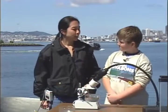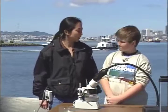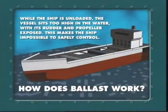One of the big ways that invasive species get to different places in the world is through the ballast water of all these ships that are carrying all these things like containers and wood and materials. Gabe, can you tell me a little bit about how ballast water works? Why does a ship need ballast water? Well, ballast water is what keeps the ship balanced. If there were some cargo on one side and there wasn't any on the other, they'd fill up a tank on that side with ballast water so it'd be even.